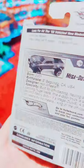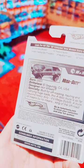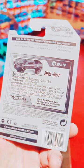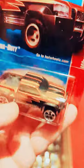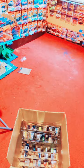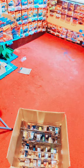What are the insignias on? Let's check the back here. El Segundo Designer Hot Wheels, built for haul, off-roading. Yeah, this is a fantasy car. It looks realistic, though. I'll give it that. Some of Hot Wheels fantasy cars just don't look like anything.